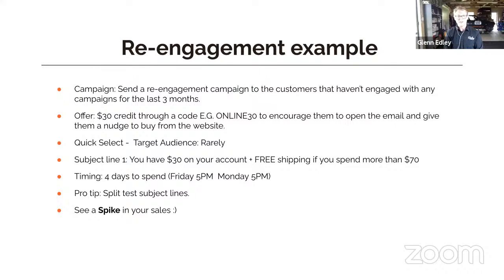We're going to have a subject line like, and I'm just spitballing here, something like: you can have $30 on your account plus free shipping if you spend more than $70. I'd probably A/B test a couple based on clicks. And then timing: you've got 4 days to spend. You're going to test those subject lines, and you're definitely going to see a spike in your sales.